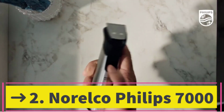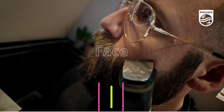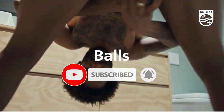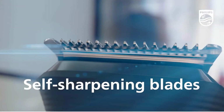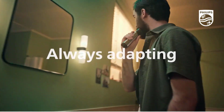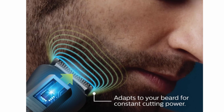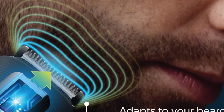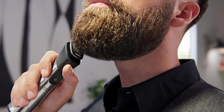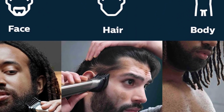Number 2. Norelco Philips Multi-Groom 7000 Series, All-in-One Trimmer, Beard Trimmer and Hair Clipper, 19-piece men's grooming kit for beard, head, hair, body, and face, soft pouch, MG7910/49. The Philips Norelco Multi-Groom 7000 series is an all-in-one grooming solution designed to handle every aspect of personal care. This 19-piece kit includes attachments for beard, hair, head, body, and face grooming, making it one of the most versatile options available. The trimmer features dual-cut technology, with self-sharpening blades that maintain their precision even after years of use.